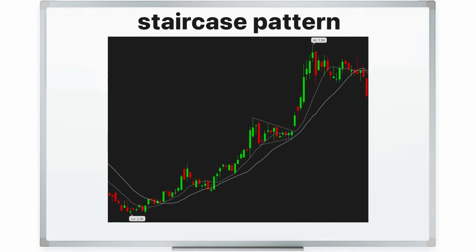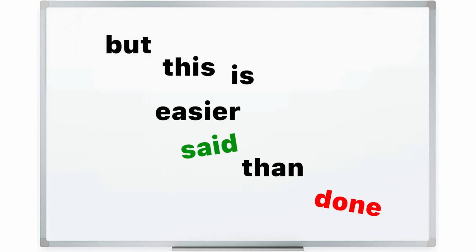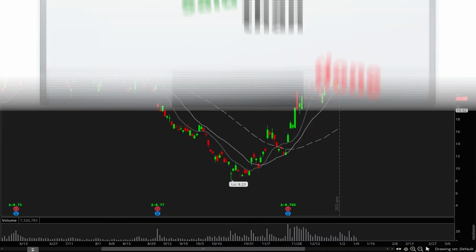So what I need to do is wait for a stock to move up, then wait for it to pull back and build a range, and then buy it if it starts moving out of the range. Then I can place a stop loss under the low of the breakout day in case the breakout fails. But if it doesn't fail, I will sell half my position after a few days to lock in profits, and then sell the rest when it closes below the 10-day simple moving average. But this is easier said than done. But now that you know the plan, let's get back to BILI.